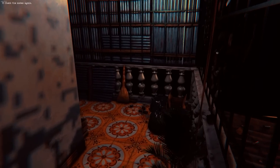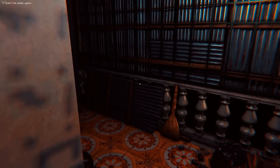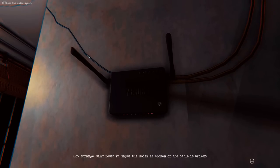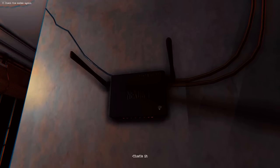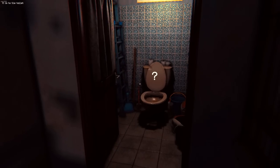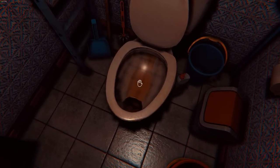Or if they're being really annoying, then, you know. The bird. What was that? That was a bird or a cat. It was a cat noise with a bird head. How strange. Can't reset it. Maybe the modem is broken or the cable is broken. That's it. I need to go to the restroom and then go to sleep, waiting for tomorrow. I'd definitely hang that cat bird. That's for sure. Ew.